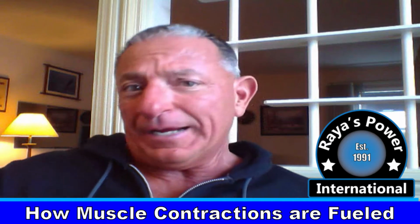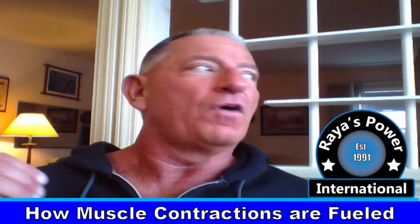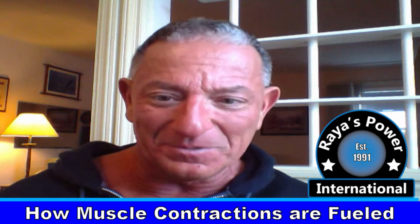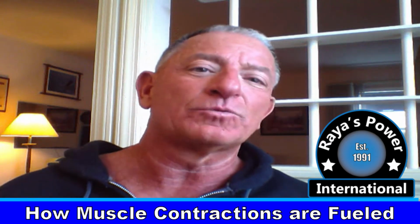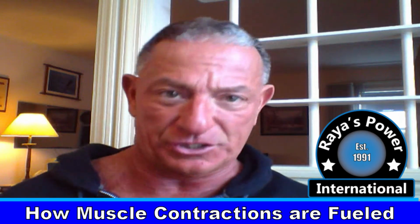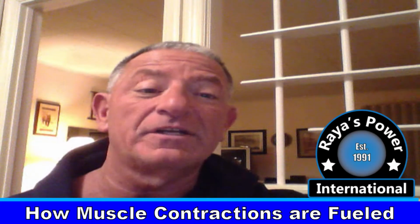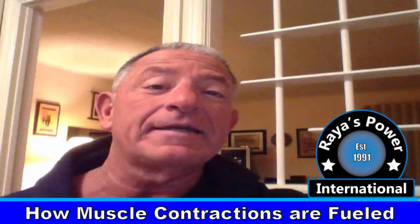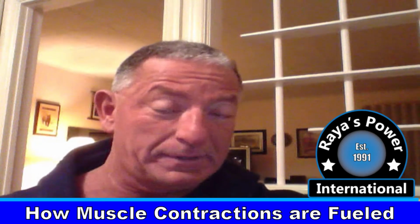So when the glycogen is broken down, lactic acid is released. And we've all heard that lactic acid is bad, but few lifters know why. Simply put, lactic acid retards muscle contraction. As glycogen continues to be broken down, it is depleted and the lactic acid builds up. The muscles are working anaerobically at this point.